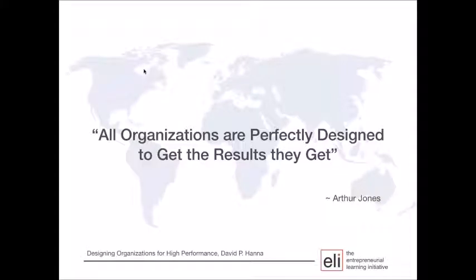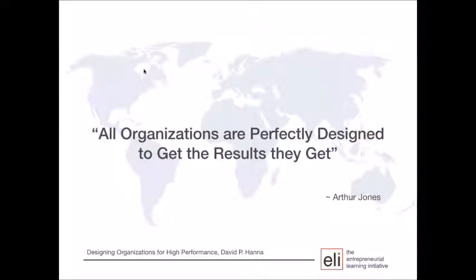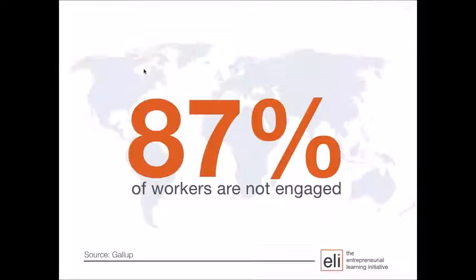So let's just get started. I'd like to start this presentation with a quote to level set where we're coming from. This is often attributed to W. Edwards Deming, the great systems thinker: all organizations are perfectly designed to get the results they get. So let me start with that basic premise.